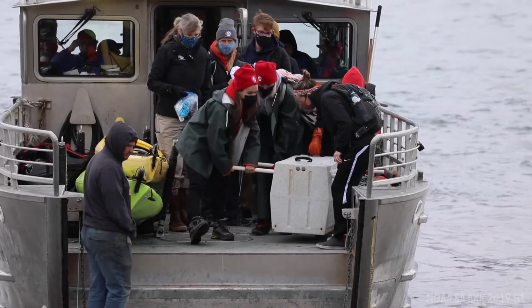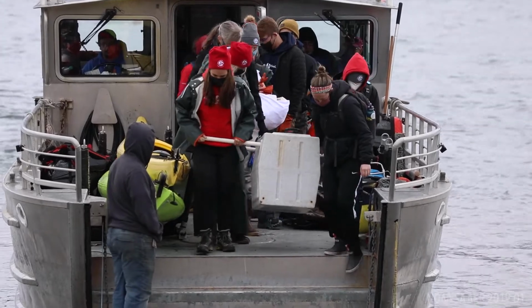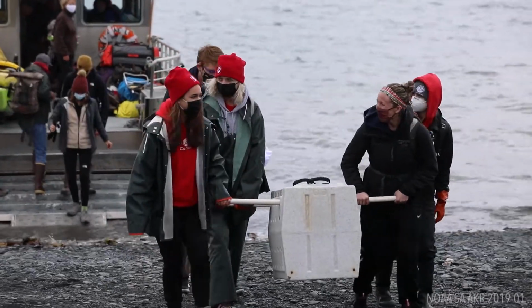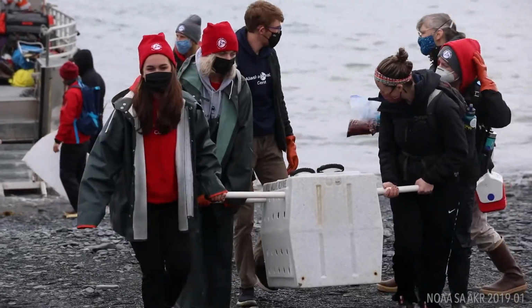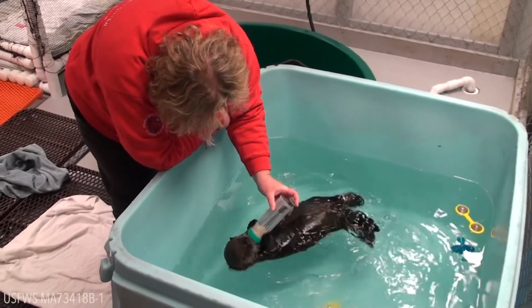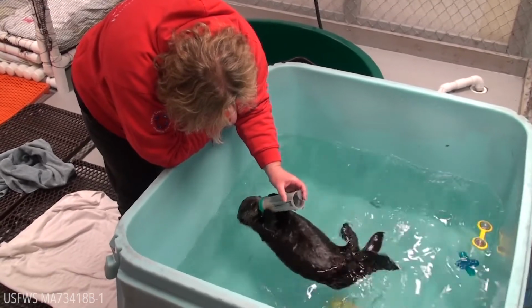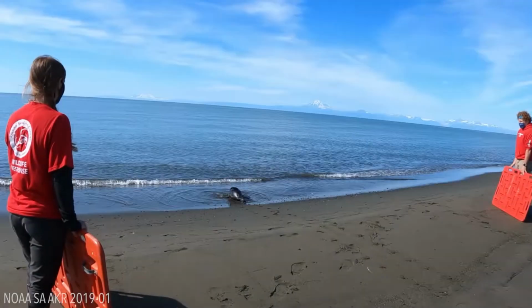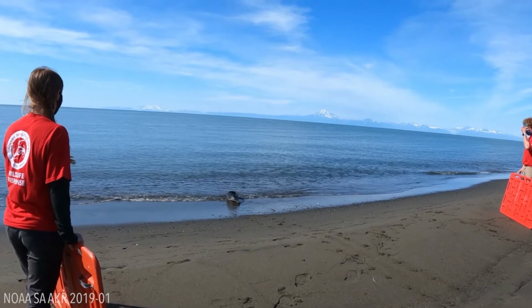Our team answers calls about sick, injured, orphaned, or otherwise stranded marine mammals and seabirds from all along the shores of Alaska. Many of those animals are transported to the Alaska SeaLife Center, where they can receive hands-on care and treatment for any injuries or illnesses they might have, even maternal care if they're still in their infancy. Once those animals are healed enough and strong enough, sometimes even just old enough to survive, many are released back out into the wild. And for any that can't be released, we'll arrange permanent care, either at the Alaska SeaLife Center or a similar facility.